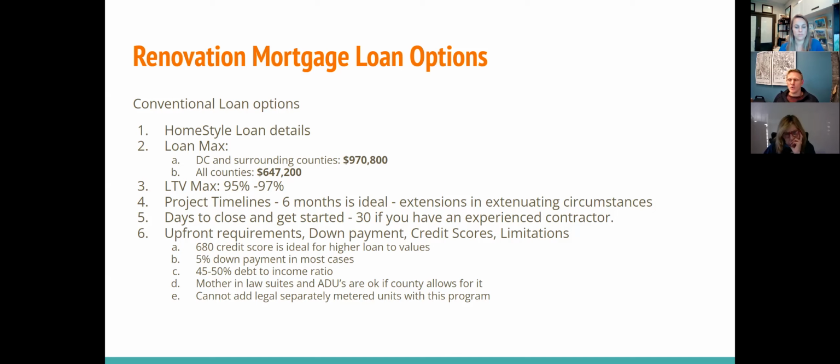You would need to have a 5% equity position after the renovations are completed. So if your loan amount is $950,000, you need to be in a situation where your house is worth $1 million at the end of it, or you have to get that after-renovated appraisal at $1 million if that's the threshold. For your debt to income ratio, usually depending on the credit score, we're looking at a 45 to 50% debt ratio.